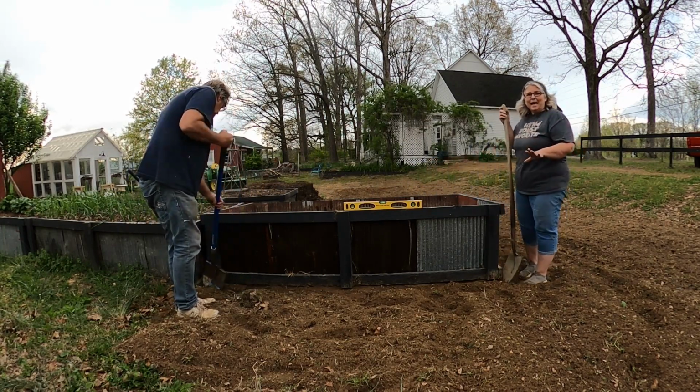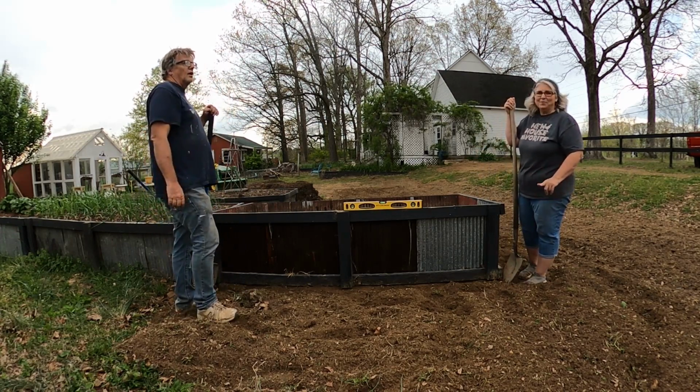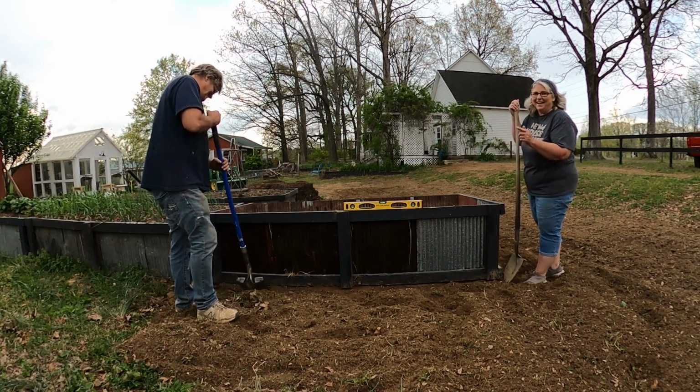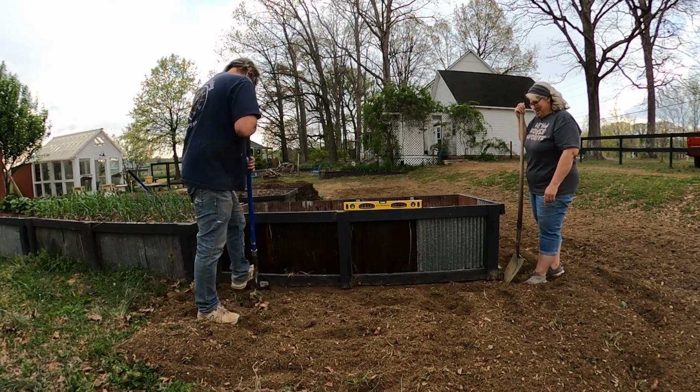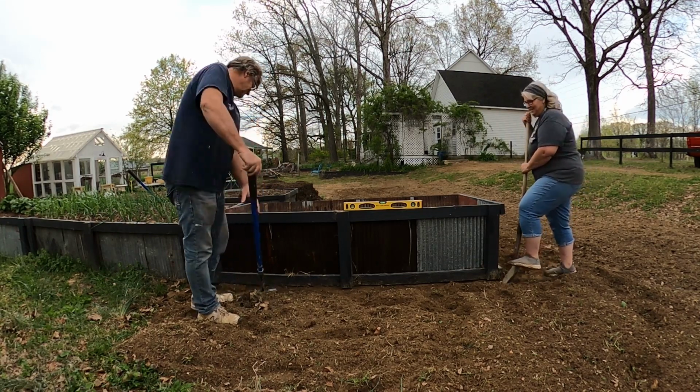This will be the last time that we move this garden bed. I know Steve is thinking that. He's hoping. No, I'm done. Yeah, he ain't done. If I were to say move this back, he would move it back. But I know he gets tired of moving it.